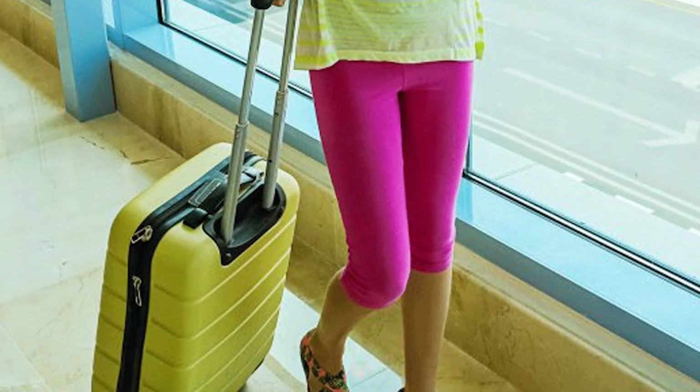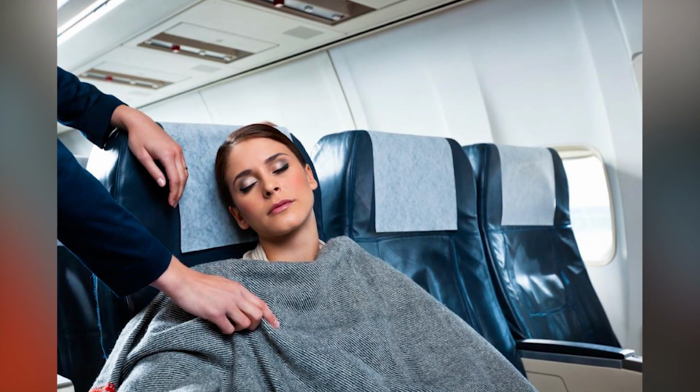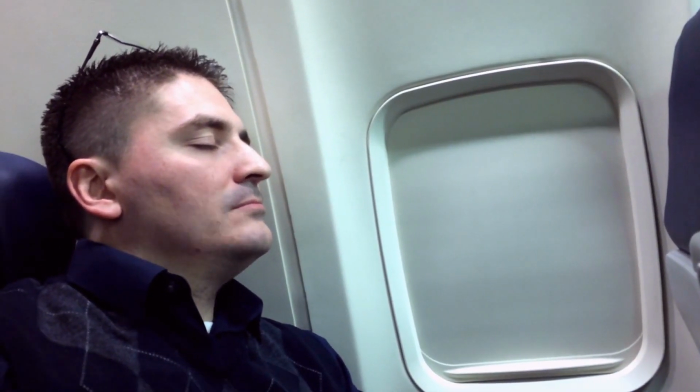Always prefer to wear something comfortable on the plane, like yoga pants and a sweater, and don't forget to pack an extra pair of socks if you're wearing sandals because it's always cold on the plane. Bring a blanket with you because the worst part of the flight is when you want to sleep and relax, but you can't because you're cold.